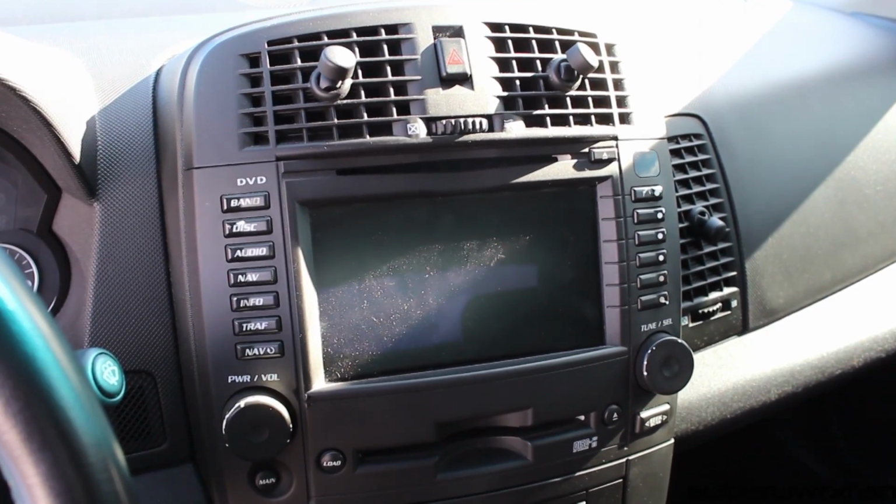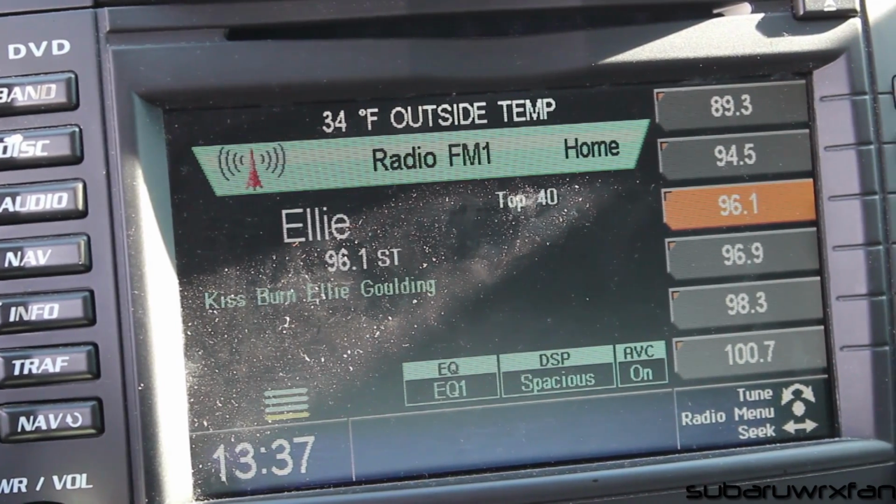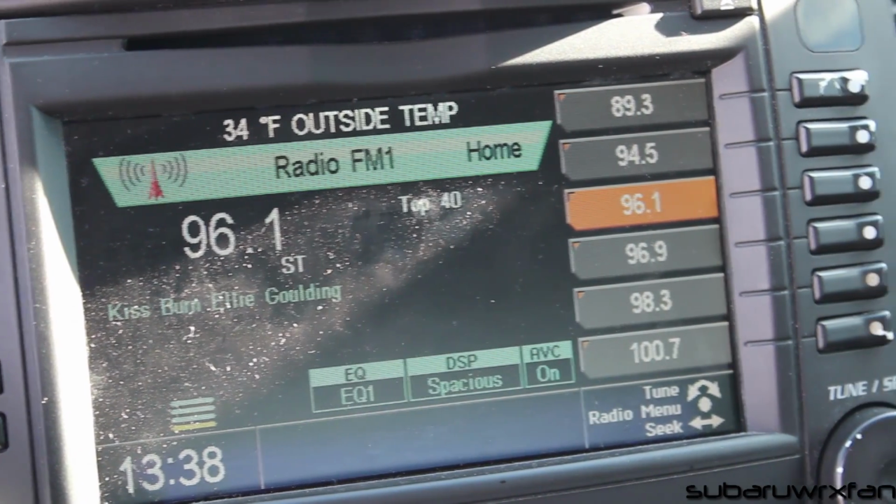Now, this car does have a screen that allows you to control the radio and navigation, all that kind of stuff. And again, it's dated, as you would expect. A 10-year-old car is going to have a dated navigation screen, all that kind of stuff. But it's not bad. You have buttons to do different things, and it's pretty straightforward.